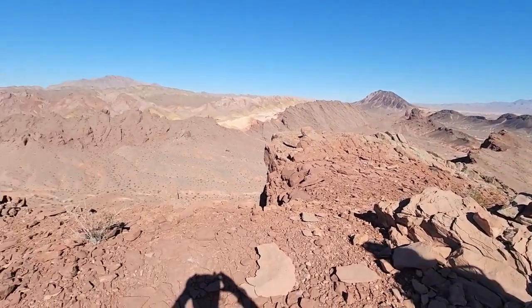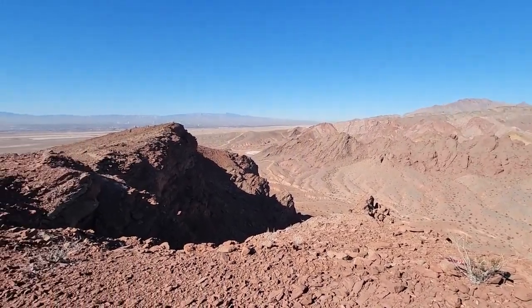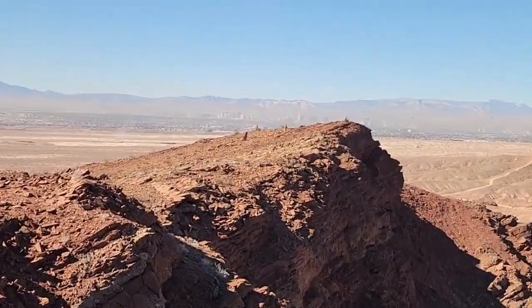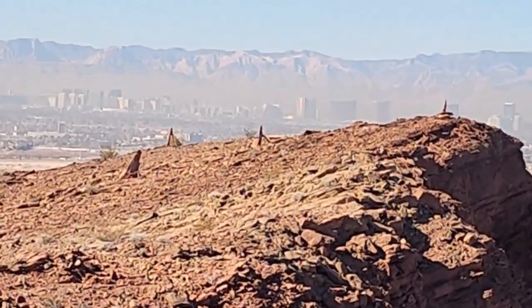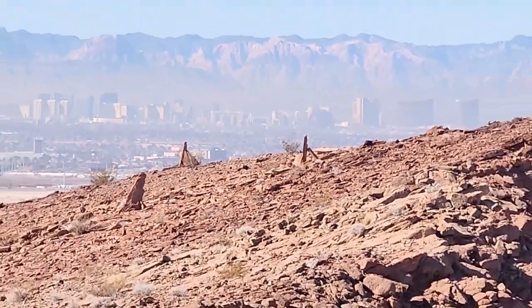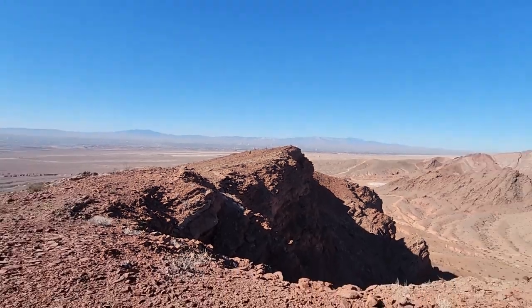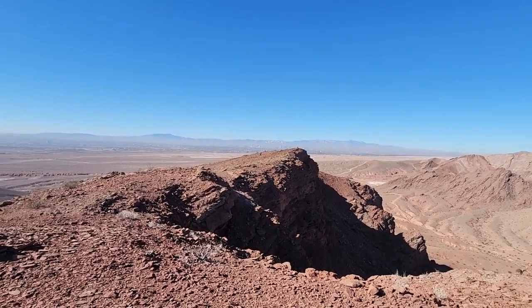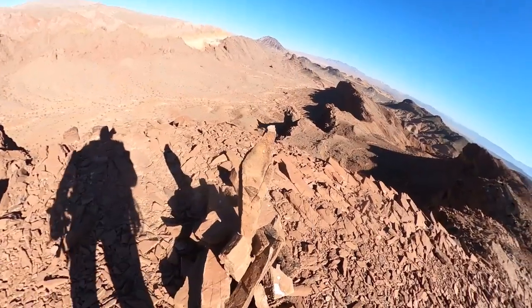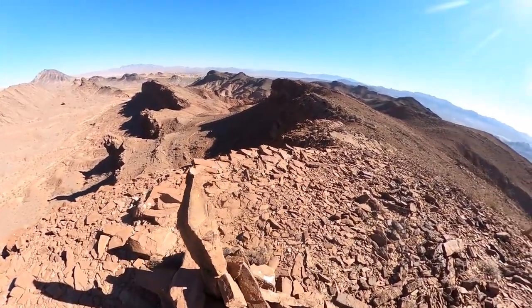And then just looking back, more of the Garden of Stone, Las Vegas Strip in the background. And onward. I am at the top of the Garden of Stone.